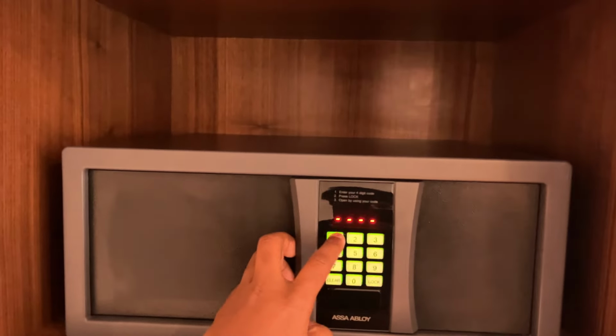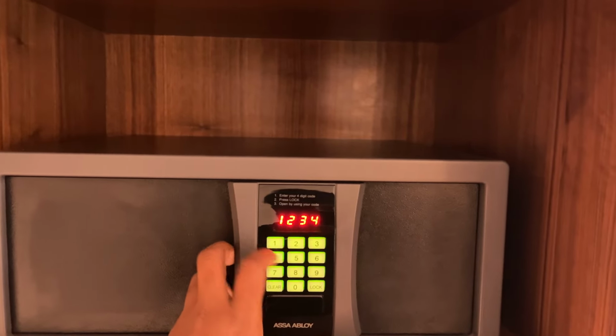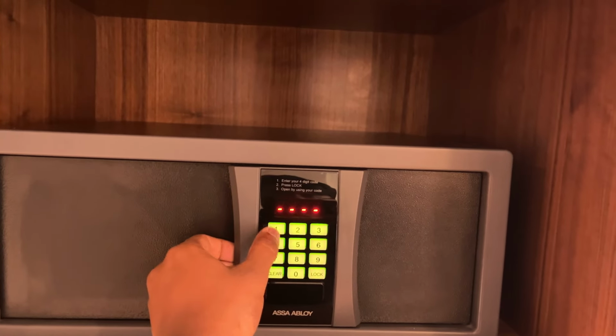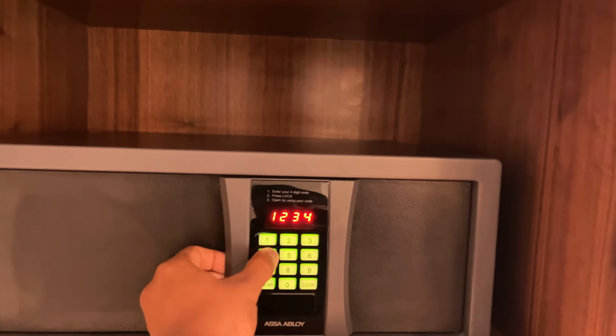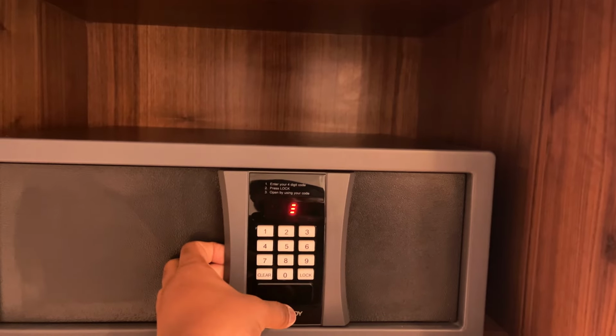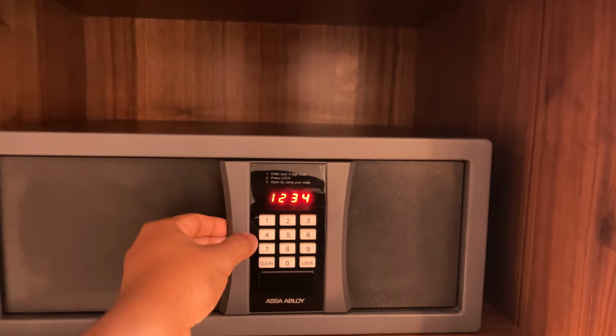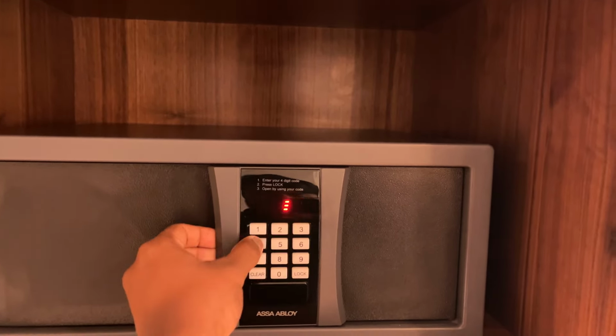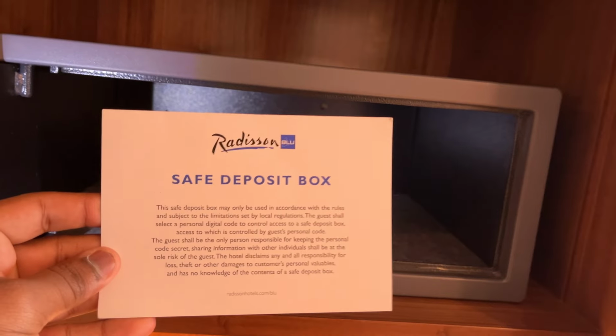This was the locker which I was talking about in the previous part. You can keep your basic stuff here, and it is very easy to use. You enter any phone number here and just press the lock, so that will lock the locker, and if you enter the same four digits it will open. I would recommend not to keep any valuables because the hotel management is not at all responsible for your valuables if they are lost.